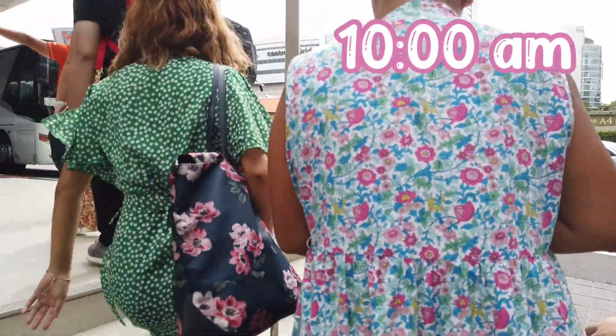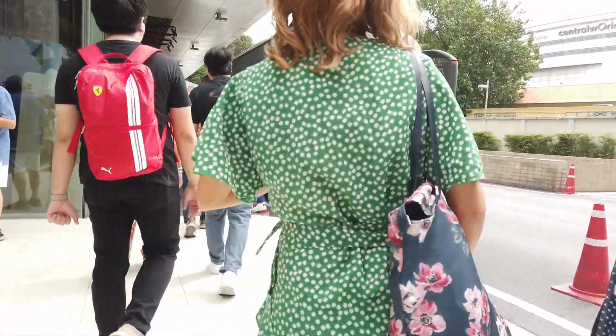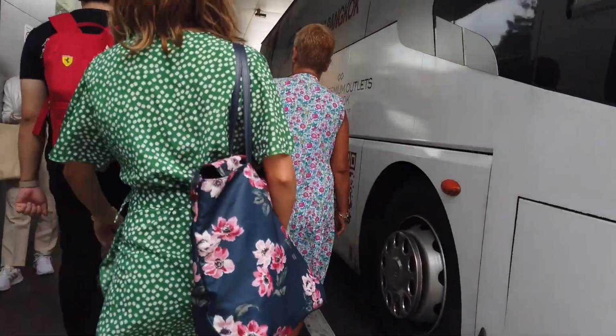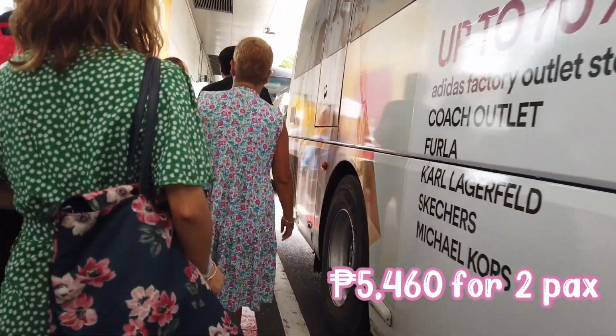Hi guys! Good morning! Another day has passed and this is our third day in Thailand. We actually booked a group tour through Klook for today's itinerary and we went with their Ayutthaya tour. We paid 5,460 pesos for two people to take this tour.